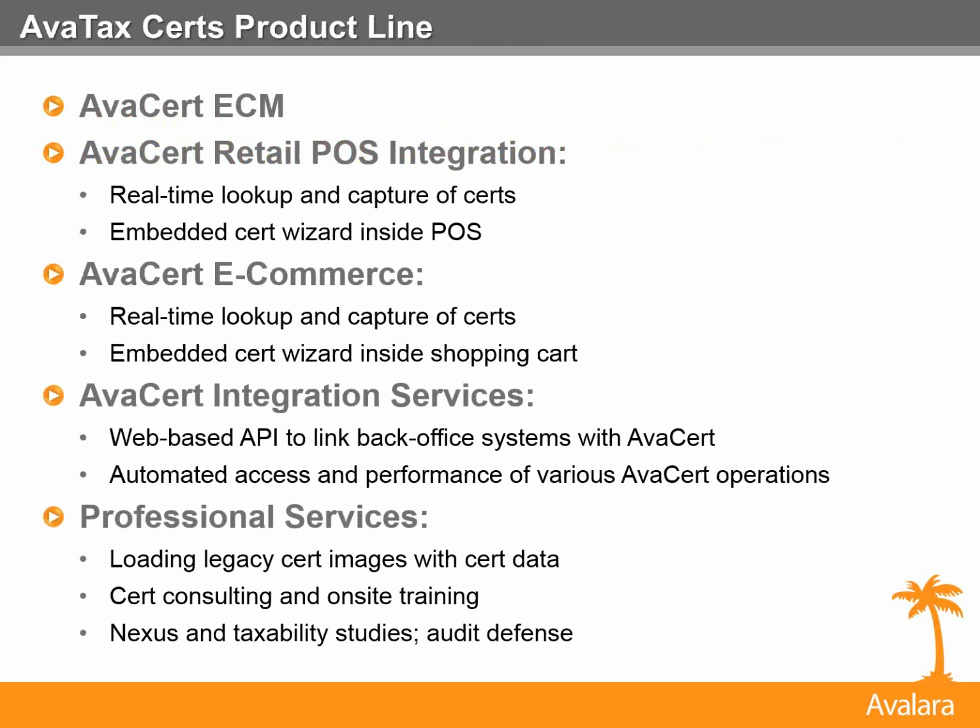So we've got different varieties of our AvaTax cert solution. We've got the standard exemption certificate management. We do have the POS integration as well. So if you've ever gone into an Apple store and you say that you're tax exempt, they'll actually take you to the AvaTax wizard. So we've connected with their POS piece as well.